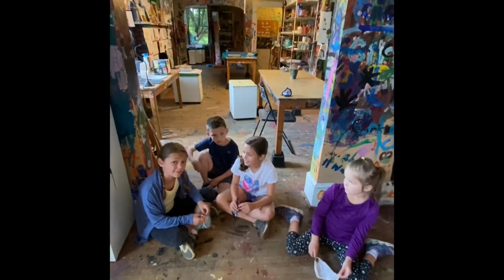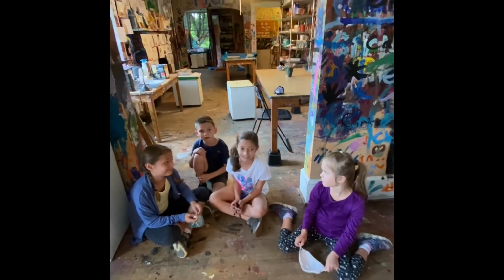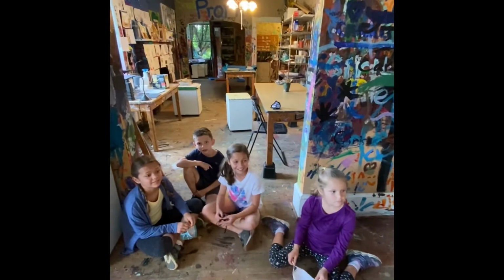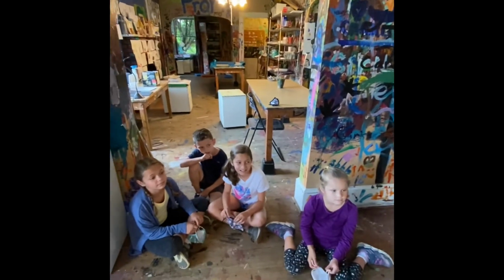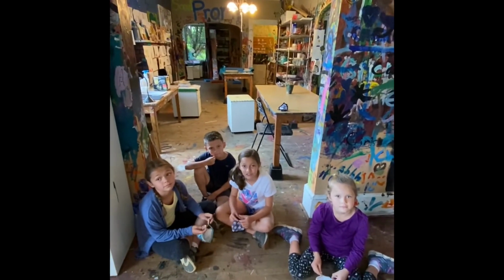Yeah, I had to do it twice. Banks tried to do a Lego man with a thumbs up, but it looks like his arm just popped off his face. So you guys are lucky about the darkroom because I think we are the only art studio that has a darkroom that we let children come in and do it. It is so fun.